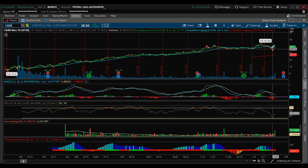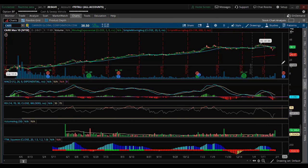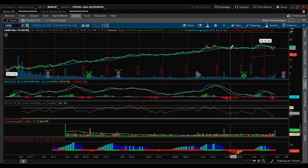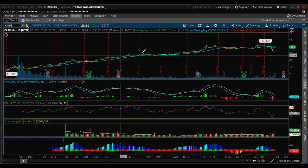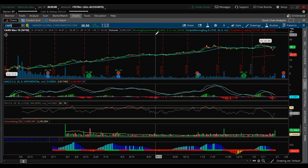We want this pullback. And since we got this pullback before earnings, we have a couple of days before earnings. What day is this? This is the 9th. So we have about 8 days for this price to break $41. I don't know if it will do it or not, but Kareem, when you have charts like this, where it's a brand new company, the only thing it's going to do is run up, and there's not going to be an end in sight.